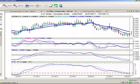Now our second position for tomorrow is going to be in the foreign exchange market, specifically the US Canadian pair. What I've been discussing with my own clients is that the US Canadian pair is basically range trading between 94 and 99. We're going to buy the bottom, we're going to sell the top. We're going to continue to play this range. The 94 level continues to hold. Unless we breach this level, the bias remains to the upside.